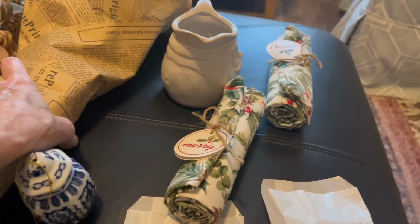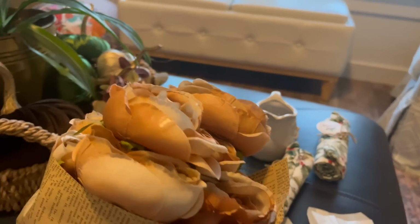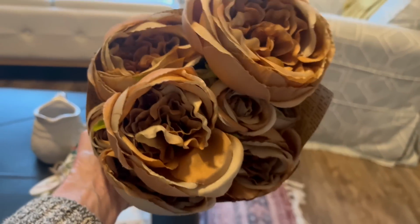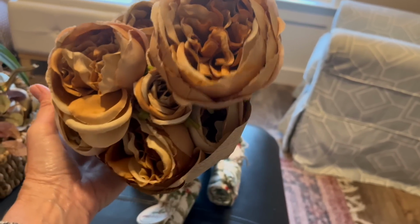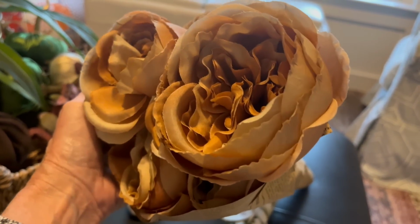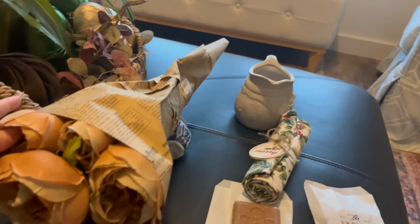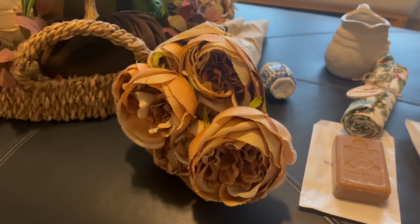And then the last thing I got was this bouquet of, they call them cabbage roses. Let me see if I can turn this around so that you can see it better. There we go. And they're this beautiful kind of, I don't know, it's almost like a faded brown rose color. Really, really cute. So I'm going to use these in, I'm thinking, my Thanksgiving centerpiece.